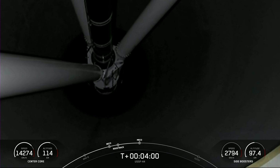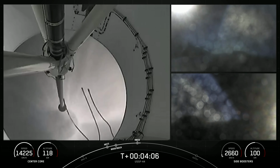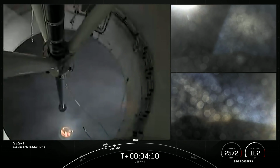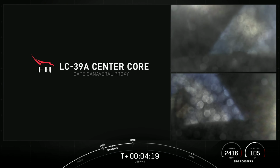Boost back burn shutdown. My name is Kate Tice, and I'm a Quality Systems Engineering Manager here at SpaceX. Stage separation confirmed. And I'm excited to be here with you this morning, bringing you coverage of our first Falcon Heavy launch since 2019. Today's mission is a national security space launch for the United States Space Force and marks our first national security Falcon Heavy mission, with the conclusion as well as the main engine cutoff and separation for that center core.